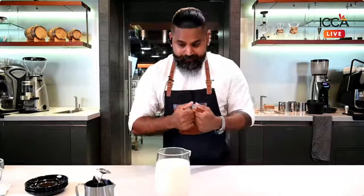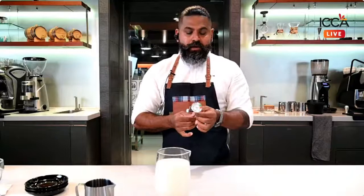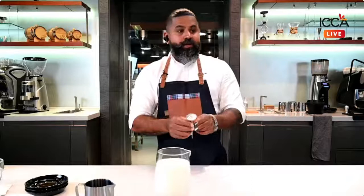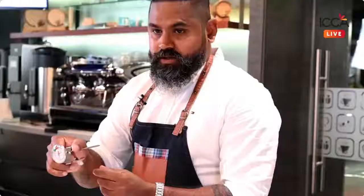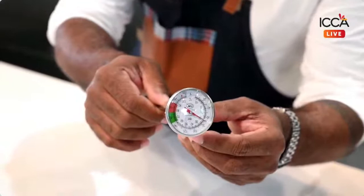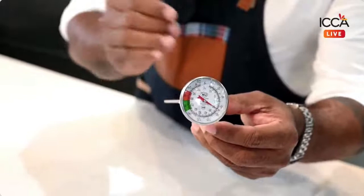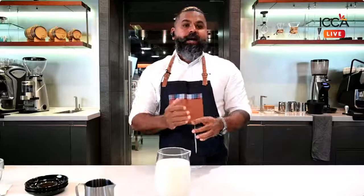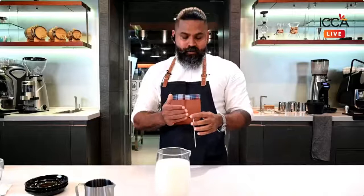When you are frothing or steaming milk, to make sure your temperature is right, you use a tool called a thermometer. It comes in Celsius and sometimes in Fahrenheit as well. If you see, you have the red and the green. Always try to stay in the green area, and never touch red. Once you touch the red area, that means you've started burning the proteins, minerals, and calcium in the milk. In Fahrenheit, you're looking at 150 to 155, and in Celsius, 60 to 65.